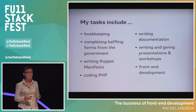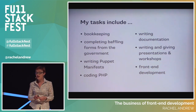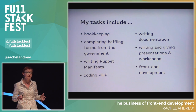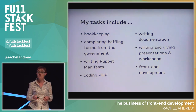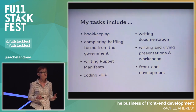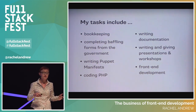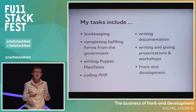But I'm also a businesswoman. As I mentioned, I've got a product, and I live in the real world. And so I run a company, and I'm just one half of that company. There's two of us. And so I wear an awful lot of hats. So in any one day, I might be doing the bookkeeping. I might be writing some docs, I'll be doing some support, I might be developing PHP, I might be doing front-end development for our site or for our product, I might be writing a Puppet manifest, I do all of our operations. So I have tons and tons of hats.